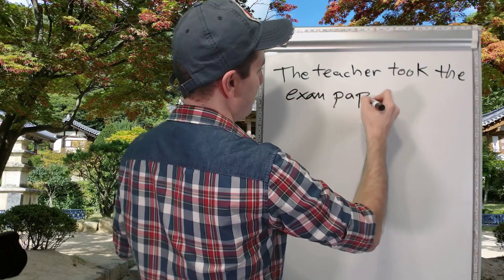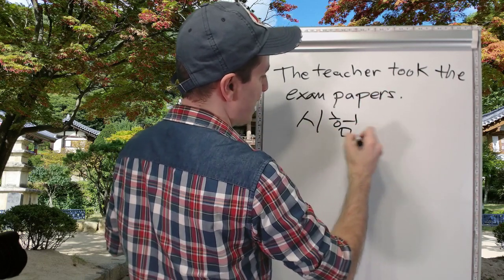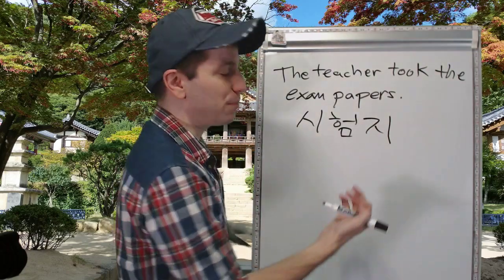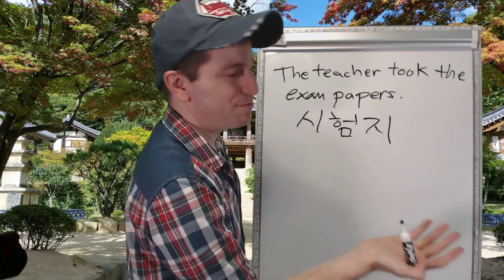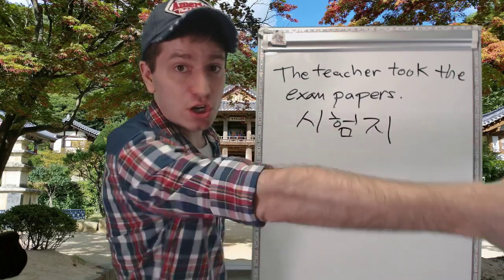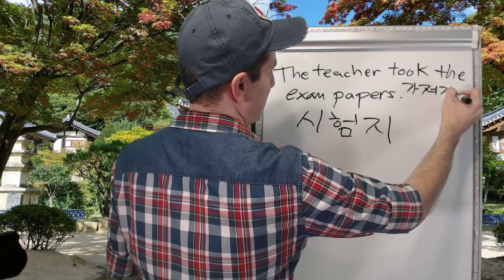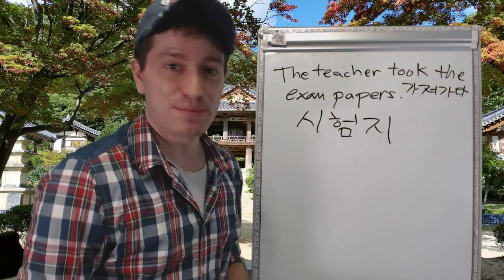Now, exam papers, there's actually a word for that. 시험 is exam. And for paper, they use the 한자 지, meaning paper. So 시험지, literally test papers or exam papers. And then took, as in took away, you can use 가져가다. So the teacher took the exam papers.